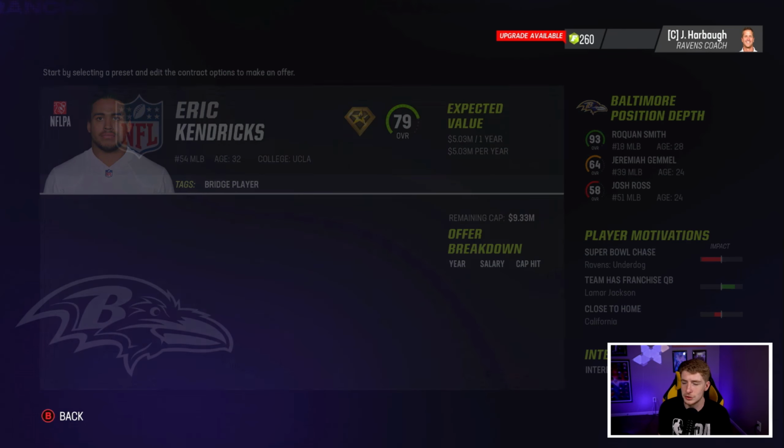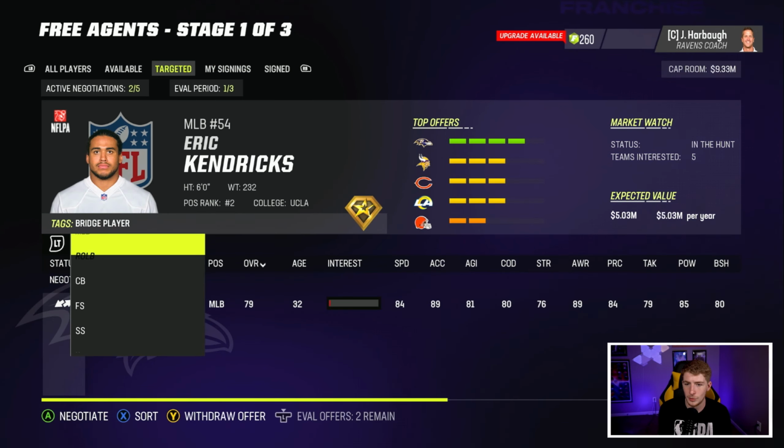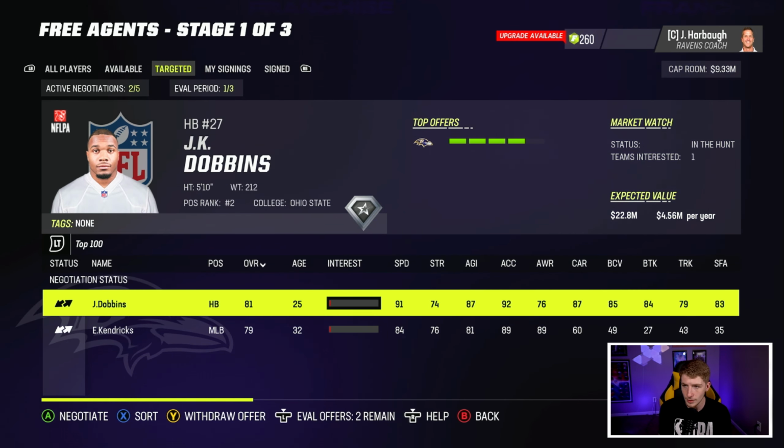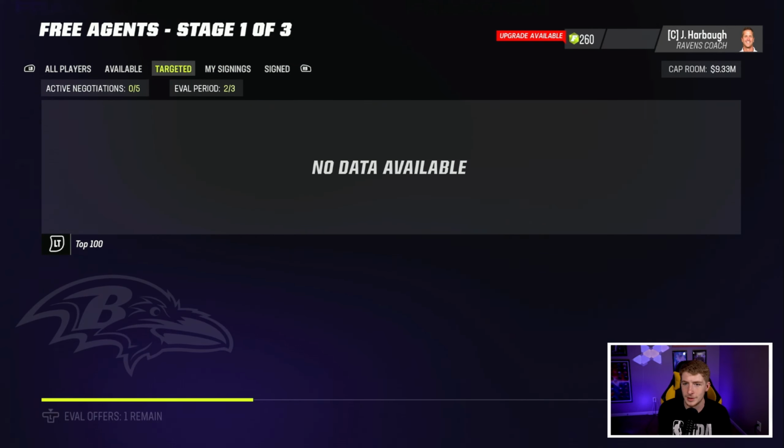I'm going to give Eric Kendricks an offer since he is superstar dev. But if he doesn't sign, it's not the biggest deal in the world. We got Peters in here, but let's see if Dobbins and Kendricks sign. That'll be nice to have both of them. We only got Dobbins, and Kendricks says no.